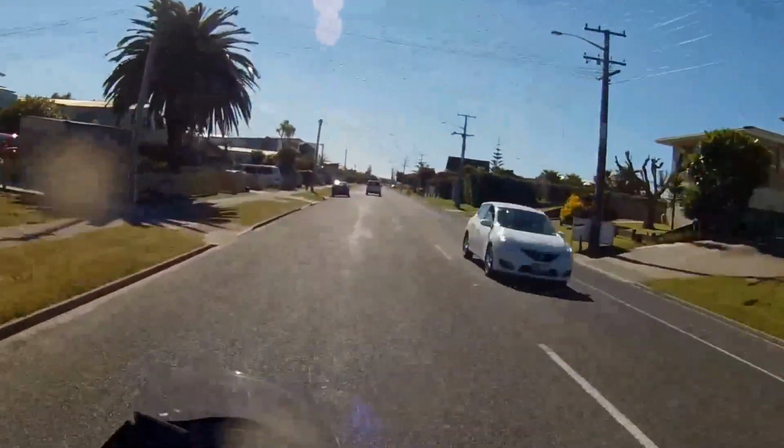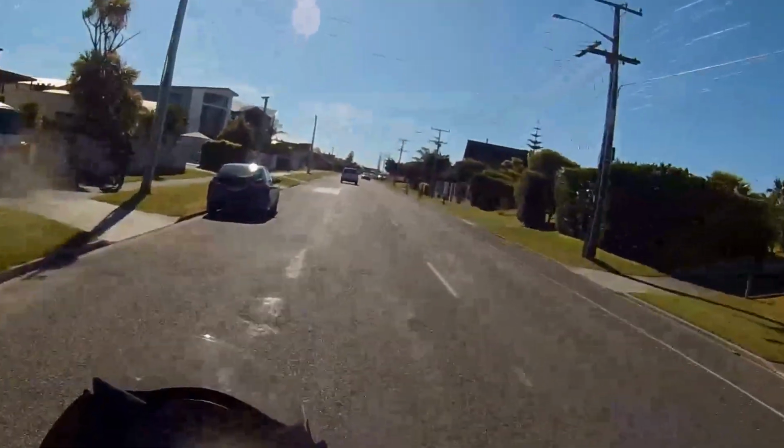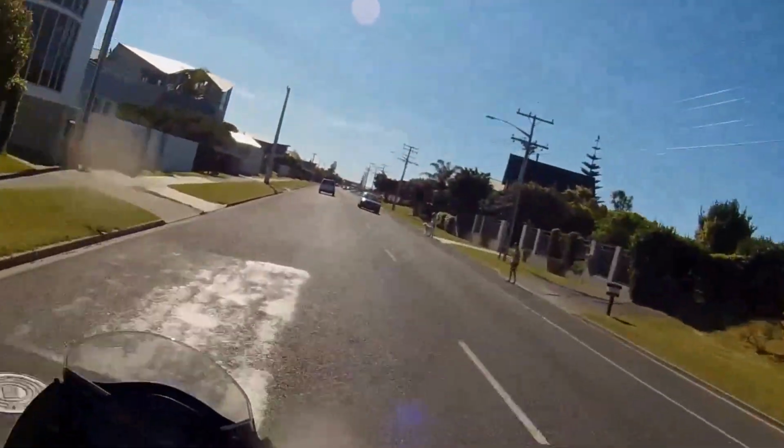What happens when they're finished though? What happens when all the houses are built? Does it just keep going? Hope not.